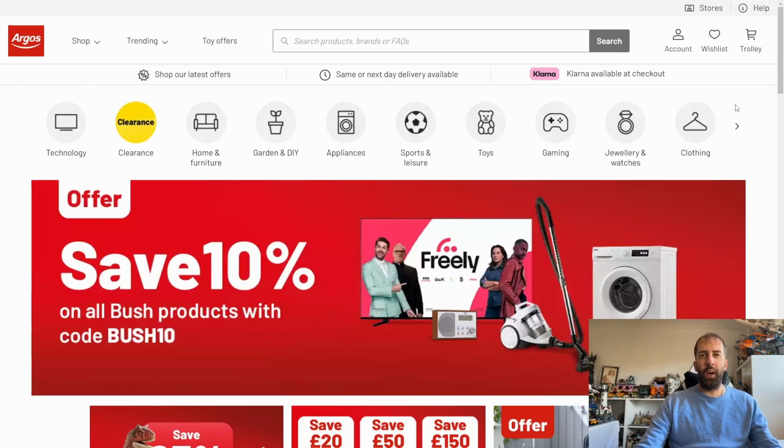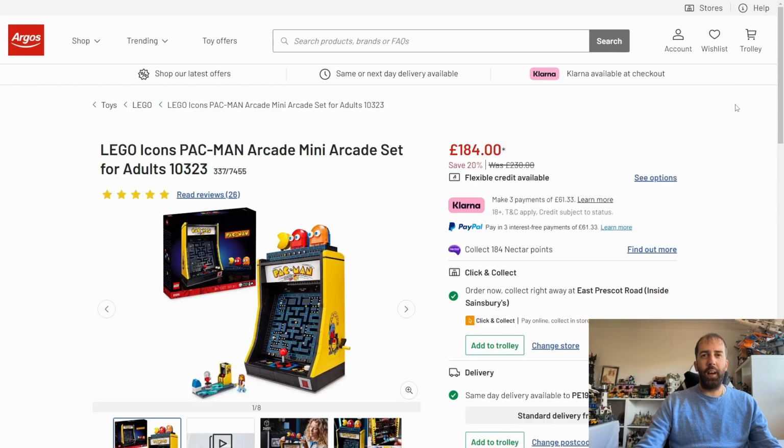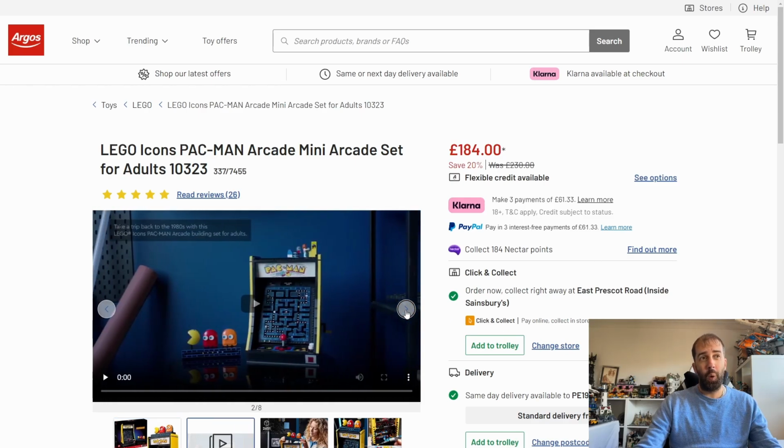So in today's video, I'm going to go through 10 sets that I recommend you might want to consider picking up. First up, we have the Icons PacMan set. This one is down to £184. Great set. I really did enjoy building mine last year. It certainly was one of my favourite sets of 2023. Really outstanding set. Great fun build experience.